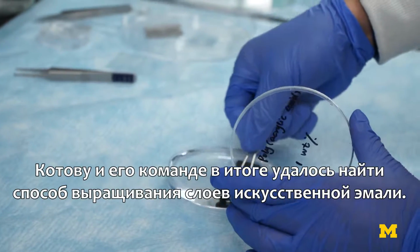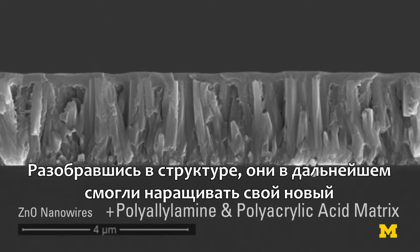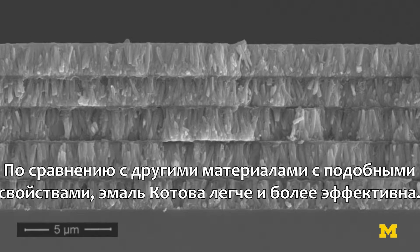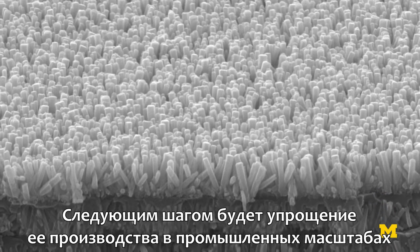Kotov and his team eventually found a way to grow a sheet of this artificial enamel. Because of its structure and how it's developed, they were able to further build up their new material layer by layer to get the desired thickness. Compared with other materials with similar properties, Kotov's enamel is lighter and more effective. The next step will be making it easier to produce.